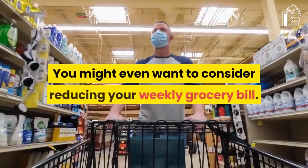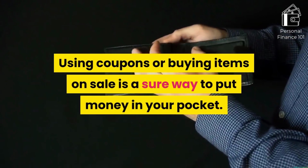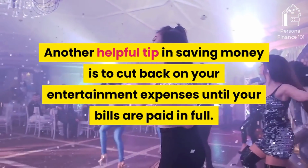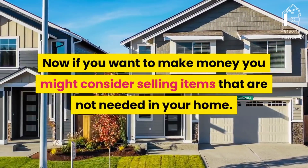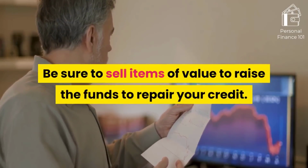You might even want to consider reducing your weekly grocery bill. Using coupons or buying items on sale is a sure way to put money in your pocket. Another helpful tip in saving money is to cut back on your entertainment expenses until your bills are paid in full. Now, if you want to make money, you might consider selling items that are not needed in your home. Be sure to sell items of value to raise the funds to repair your credit.